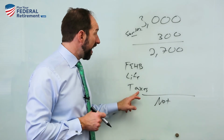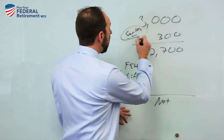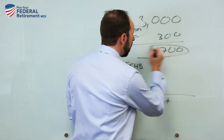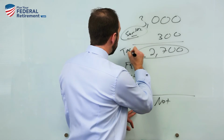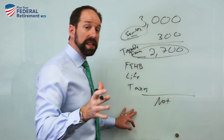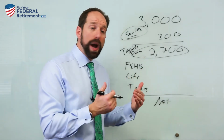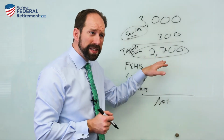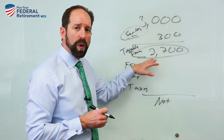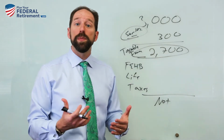But in order to figure out taxes, we've got to know how much is taxable. So Glenn, good news, the survivor benefit comes out pre-tax. So the $2,700 in your case is your taxable income per month. Now, to Glenn's point, he did reference that your contributions into the FERS system do come out, so not all of that is subject to taxes. 99% of it is going to be subject to income taxes. So the vast majority, so in our calculations, we just take the full amount, $2,700 is subject to taxes.